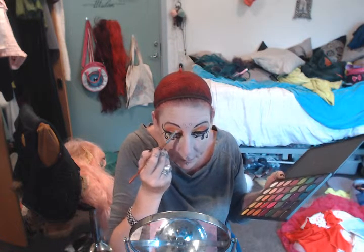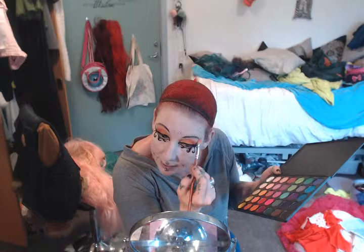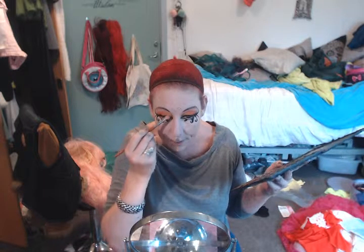Anyway, I want to put some more eyeshadow on my eye. I want to have like this baby pink on the top because I'm going to wear a baby pink wig. So we're taking some baby pink. I don't know how it's going to look, but I'm experimenting on camera and it's fun. And I like to make wild makeup.